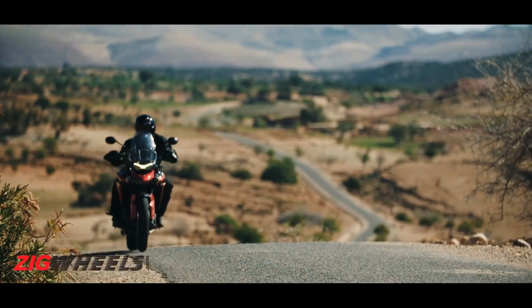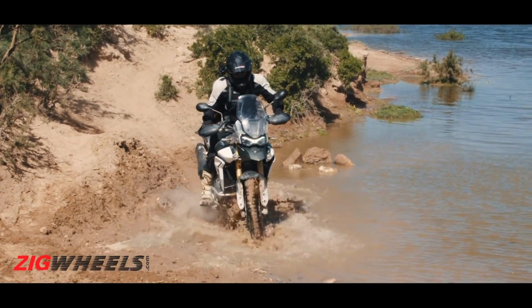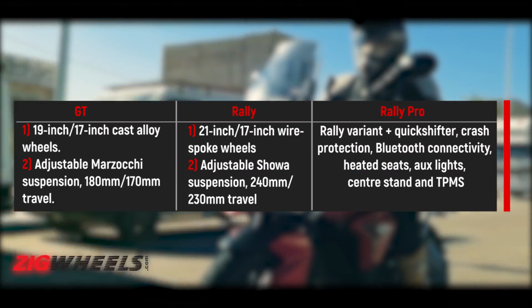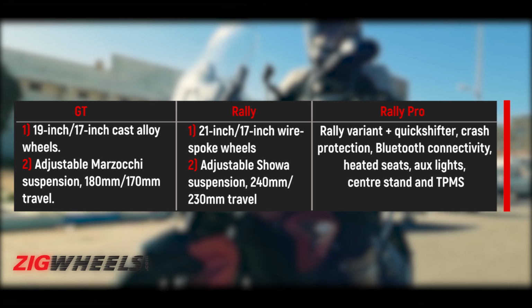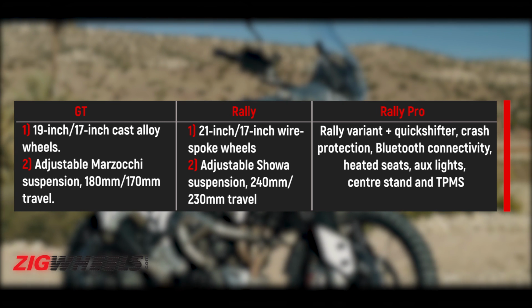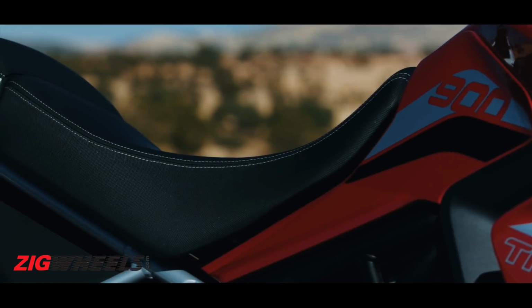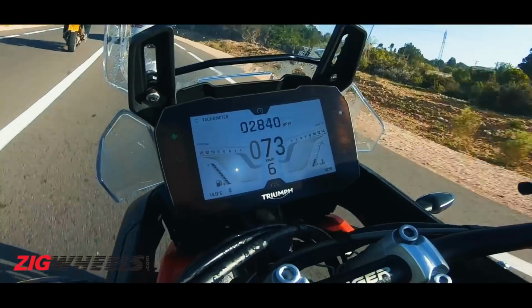So just like before, the Tiger is available in 2 variant families, the off-road focused rally variants and the more street-friendly GT variants. Here in India, we get to choose between the GT, Rally and Rally Pro variants. The last of these features some extra goodies like a quickshifter, auxiliary lights, heated seats, Bluetooth connectivity, things like that.